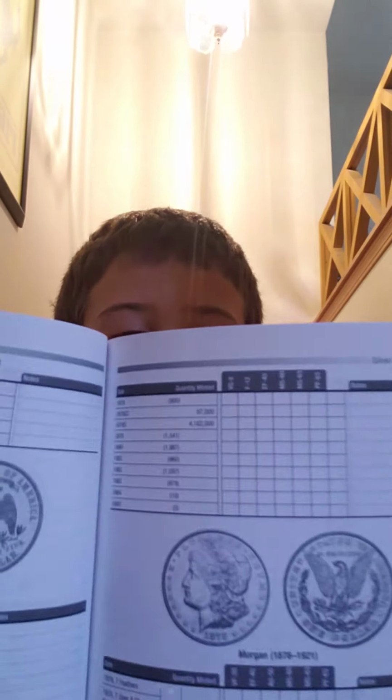These are my personal favorites. Any of these you find is going to be between the value of $90 and $200, depending on the condition and if it had an error or not. So these run from 1878 to 1921. You can find these if you go to a company called Littleton Coin Company. They have a really good price, only $49.99, so very good price for that.